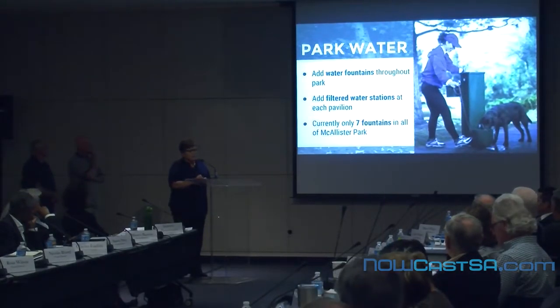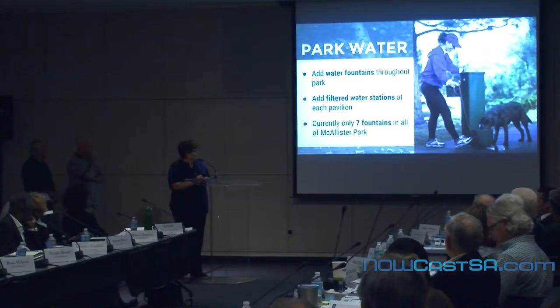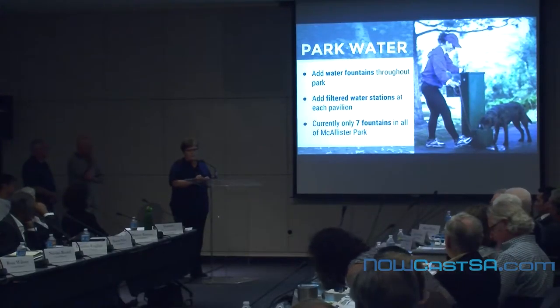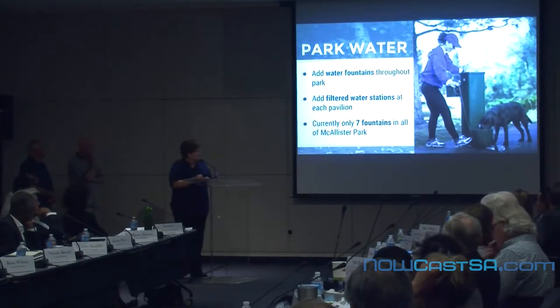Also, the park only has 7 water fountains for all these huge, huge number of users. So this is an urgent matter also. We used to have quite a few more, but over the years, there were PVC pipes going to the water fountain that have just deteriorated. So we would also like to see some filtered water stations at all the pavilions.